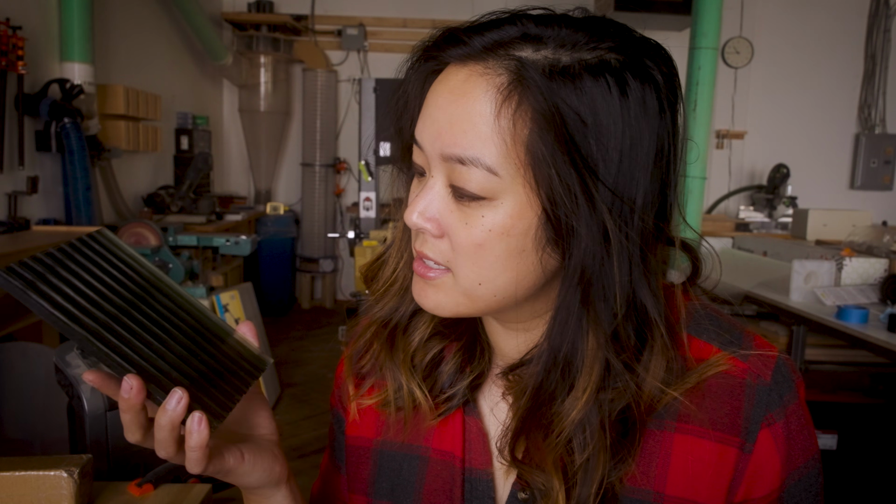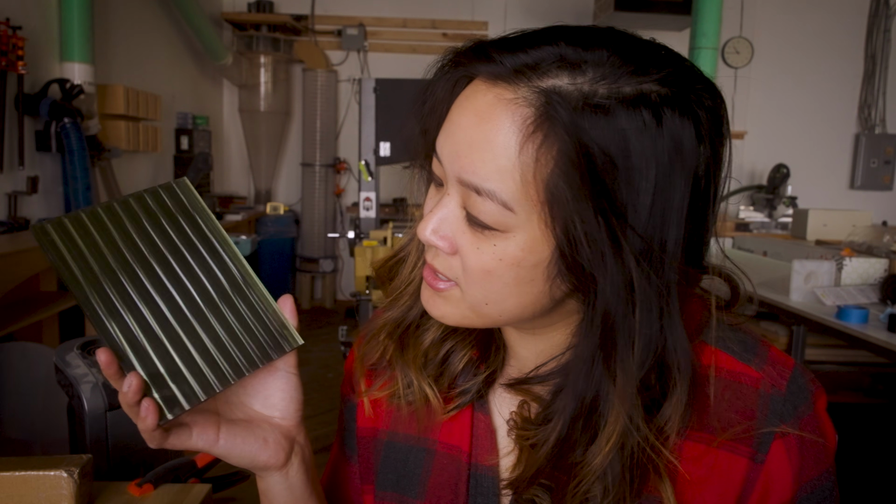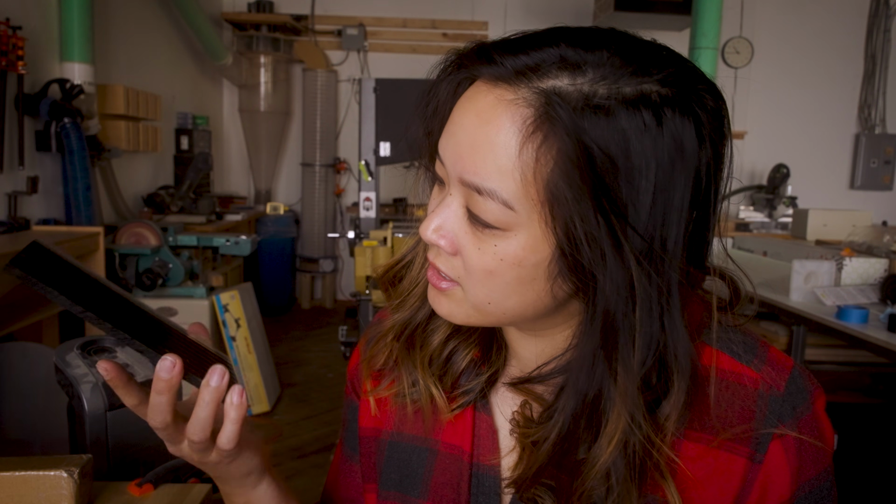The only problem is I'm not very good at applying the film. There's definitely some air bubbles and stuff, but it's just another instance for practice makes perfect.